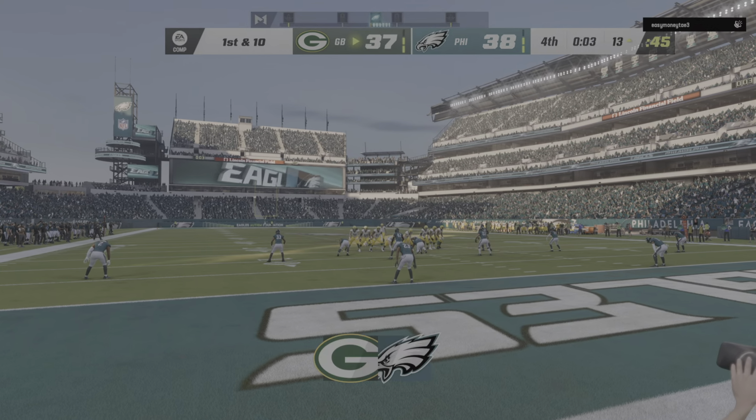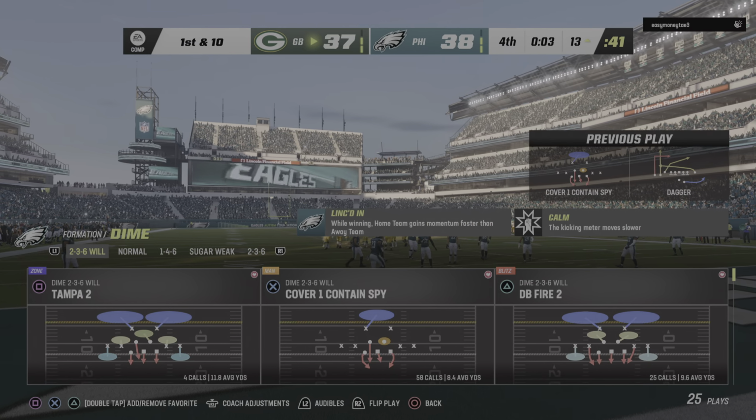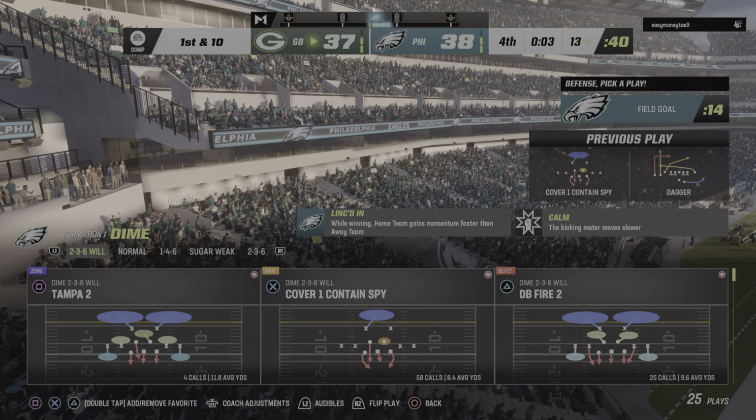So the game here hangs on the right foot of Mason Crosby. And a timeout comes in. The whistles blow with 3 seconds remaining.